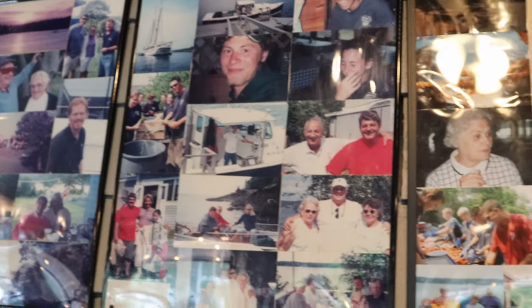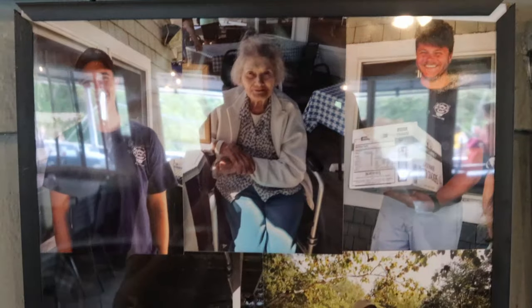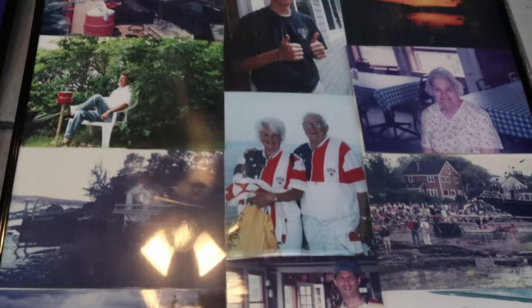They have pictures of her inside the restaurant with all these different people, friends, family, strangers. Her son Wayne was telling me how she would send Christmas cards to people that she met that came on the island, year after year for a cabbage bake. It's absolutely fantastic. It's a great story, and it's kind of cool that the boat is named after her. Anyway, enjoy the ride back to Boothbay Harbor, and I'll see you there.